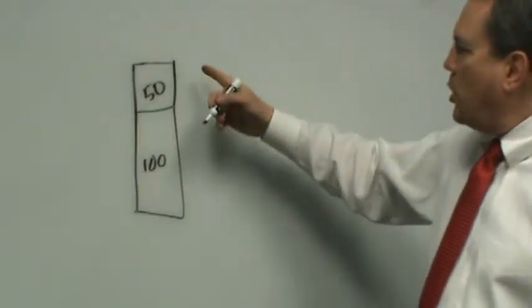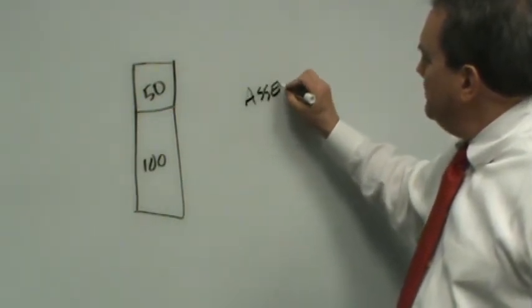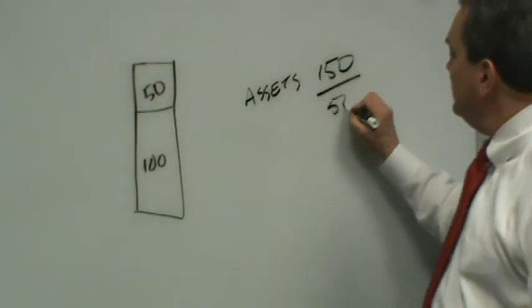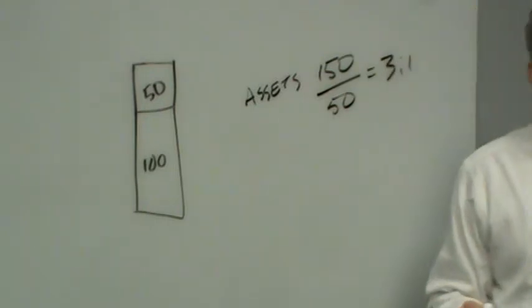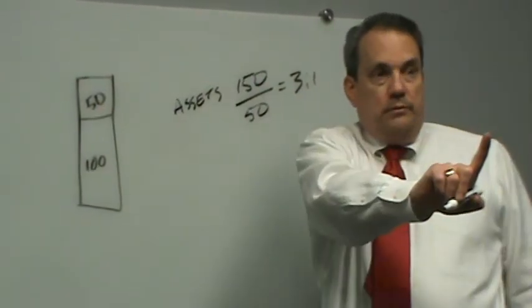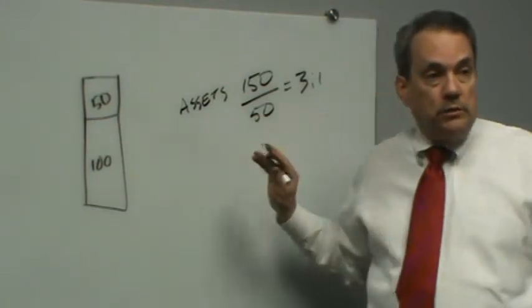So what's our total assets? 150. Okay. But what's our debt? 50 equals 3-to-1 or 300%. That's what it does, it says you can borrow 50% once, okay, but then don't recalculate it again. But you'll need to do this.